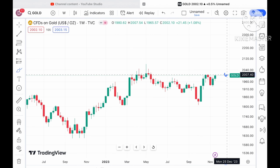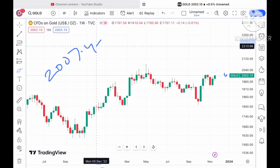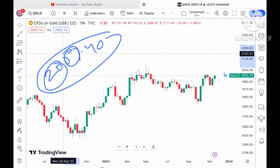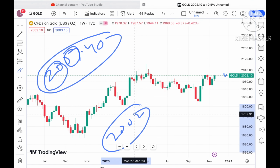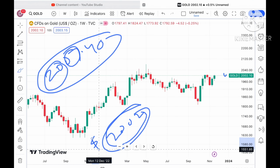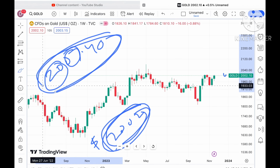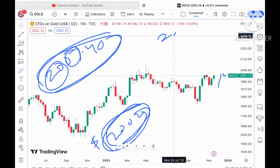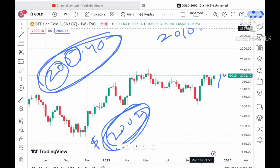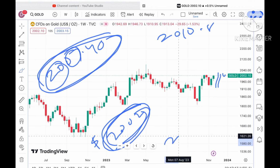Suppose the price sustains this level, chances are very high that it will cross a level of around $2007.40, because a level of around 2002 is already here. As soon as it sustains this level, a probability of crossing $2007.40 is there. And once it goes above this level, the probability is higher that it will move above a level of $2010.85, and it will move further upside, with a probability of touching a level of 2022.